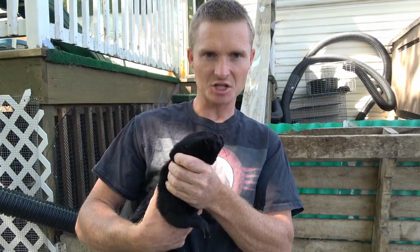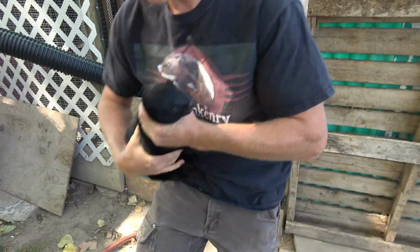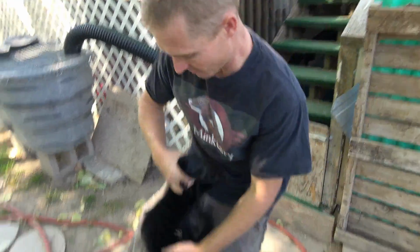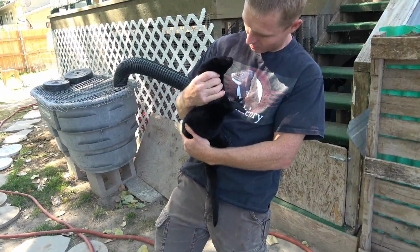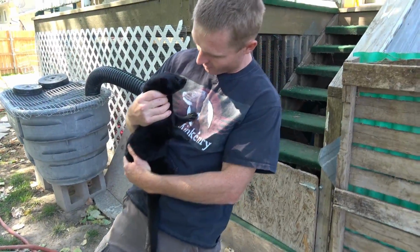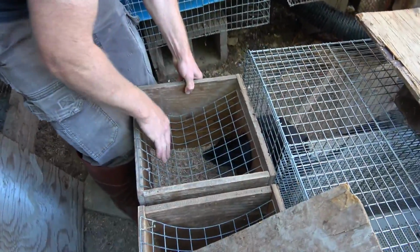Since I'm done feeding and watering, I can actually pay attention to these guys. So these guys I'm just going to turn loose rather than put on the line and let them run around the yard. See if we can do that without getting bit. He's kind of stiffening up on me. Hey, relax, relax, big guy. You don't need to bite me. No, we're friends. Remember, we're friends. Don't bite me. There you go. Come on in. Who's next?